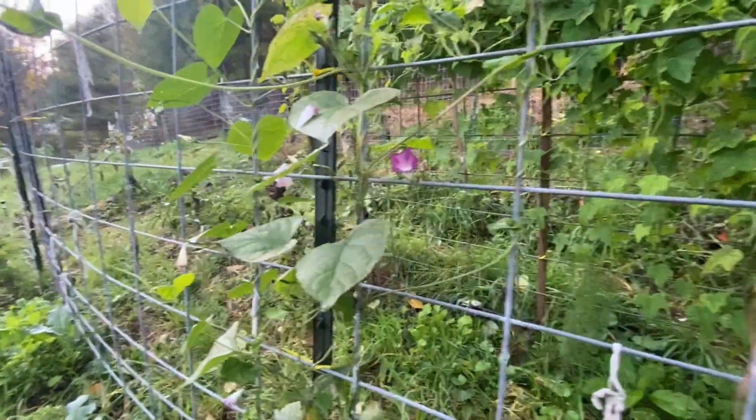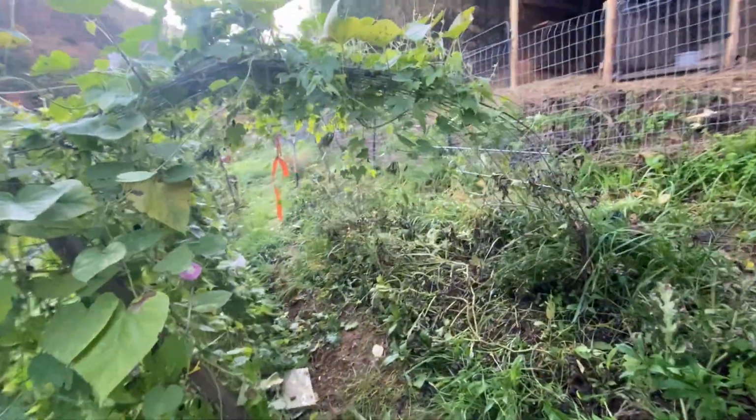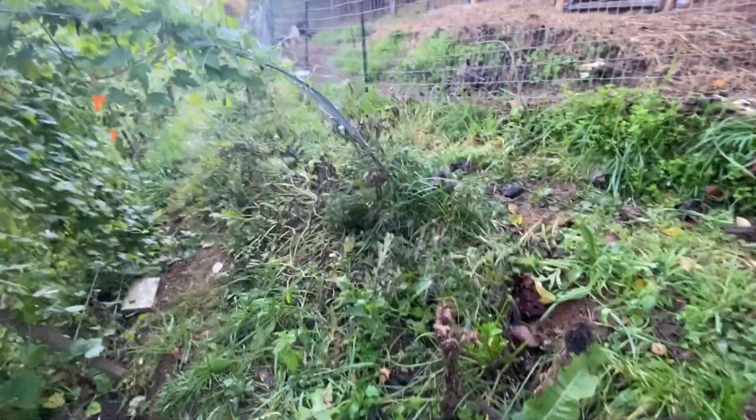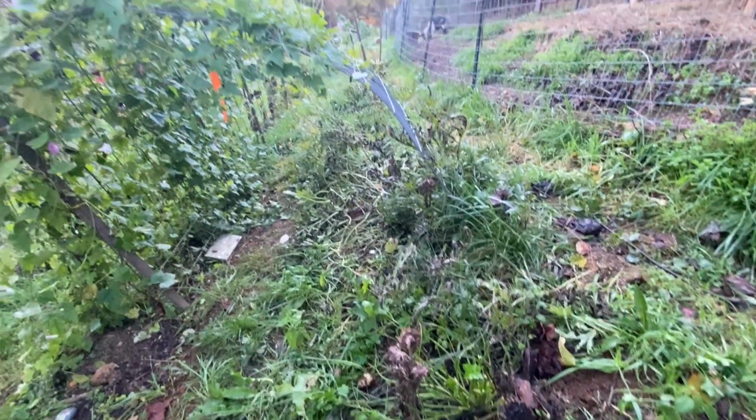Anyways, there's lots of things to do. Oh, our cucamelons did great. Those have to come out now though. We're at frost time, so. And then there was watermelon and some lemon verbena, parsley.